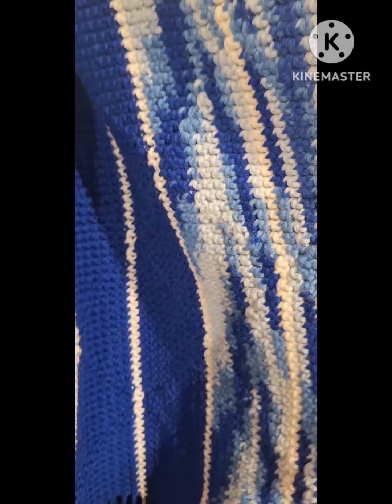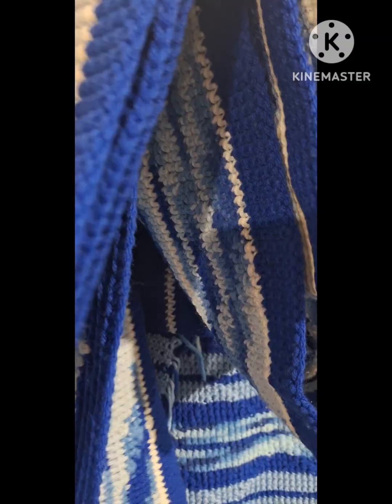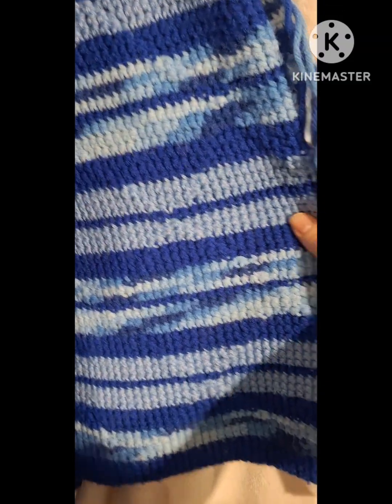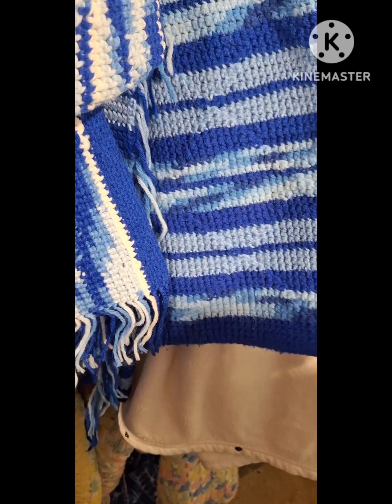Now, I'm in the Afghans, and it really makes me sad when I find crochet items like this in the thrift store, because somebody made that for their family. Lots of love went into those, and to see them discarded like that just kind of makes me sad.